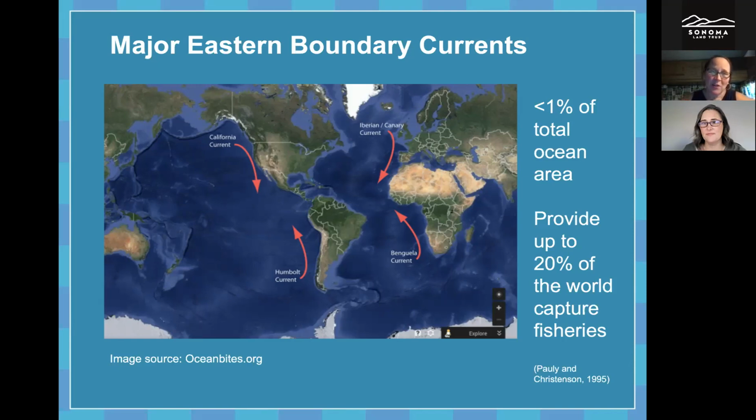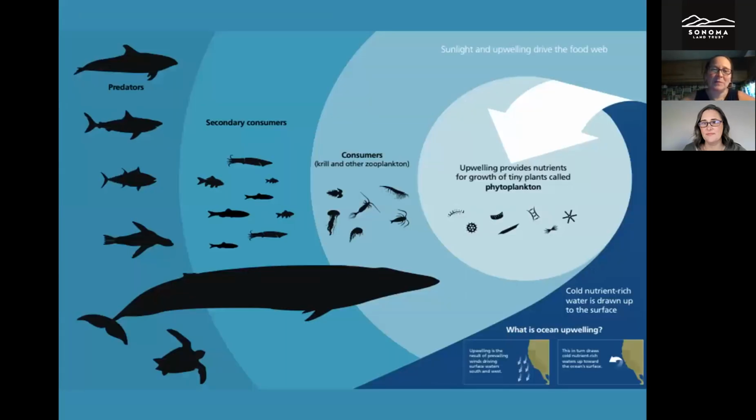And it's so biodiverse that even though these 4 areas only take up less than 1% of our total blue planet, 75% of the planet is ocean, these 4 areas provide up to 20% of the world capture fisheries because of that incredible amount of biodiversity. So we are living in one of the most precious places on the planet here on the California coast. And we are smack dab in the middle of it here on the Sonoma Coast.